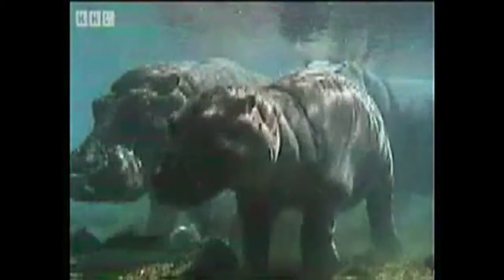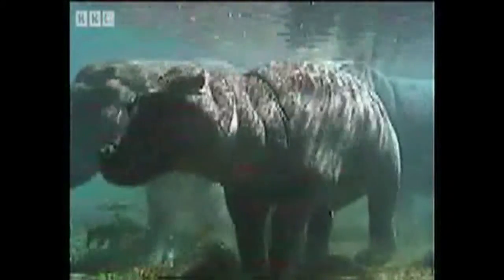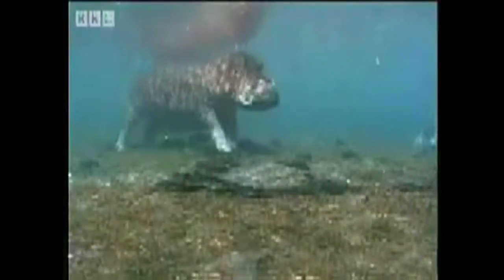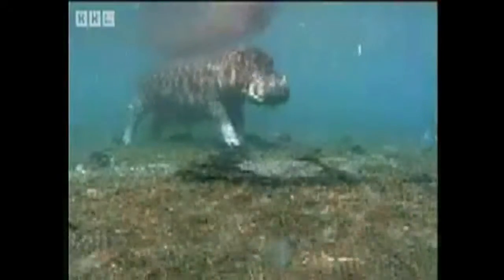As a hippo submerges, special valves automatically seal its ears and nostrils, but that doesn't stop it hearing or communicating underwater. Those buzzy, clicky sounds are made inside the hippo's closed-off airways. They sound a lot like the clicks produced by dolphins, and that's no coincidence. Recent research shows hippos are related to dolphins and whales and share a common ancestor.